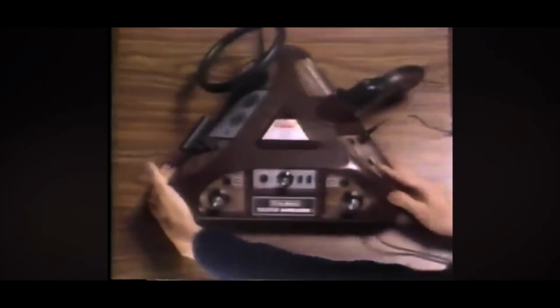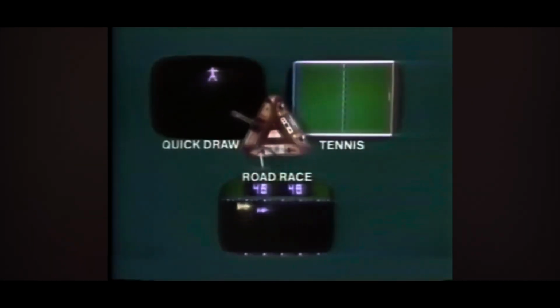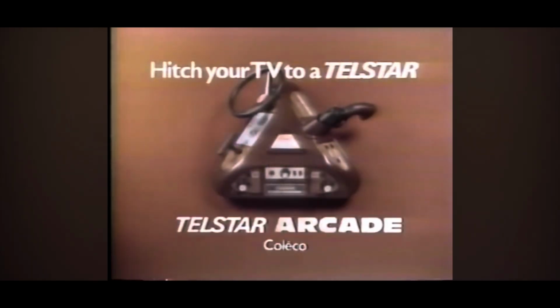This is one of the program cartridges you snap into new Telstar Arcade, the three-way microprocessor console. Start with this roaring road race. Gun the throttle. Faster. A crash. Score. Next turn to tennis for more video action. A new challenge. Quick draw with electronic pistol for target shooting. Got him. All games in full color. Other cartridges available with different programs. So hitch your TV to a Telstar. Telstar Arcade by Coleco.